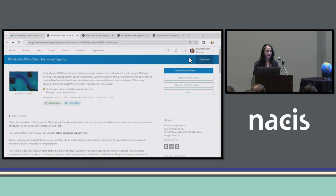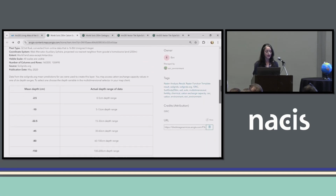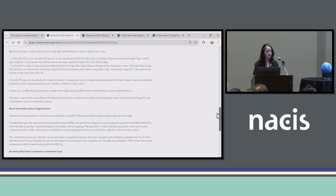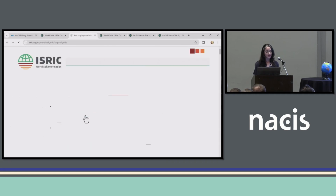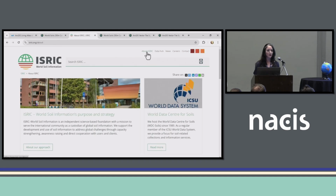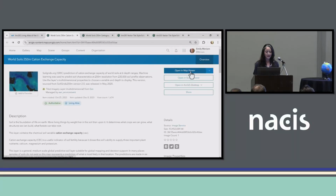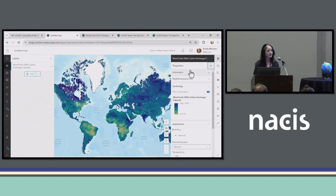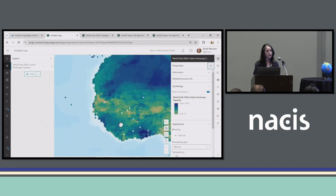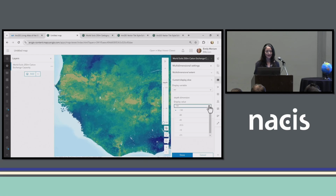All right. Living Atlas content all has a detailed information page, which gives you all the information that you need about this particular layer. It also includes the source, so you can click on the source and make sure you're getting the authoritative information that you need. That's really important. Every item has a content page in Living Atlas. Let's take a look at this layer in the map viewer, because I wanted to point out these are multidimensional image services. What that means is these all come with different soil depths, and you can access the multidimensional slider here and change the depth of soil that you're interested in.